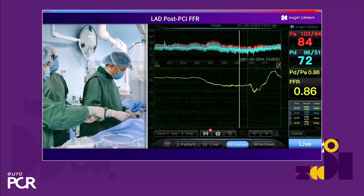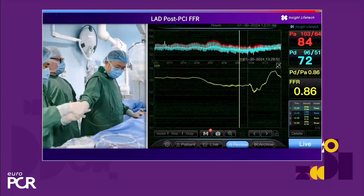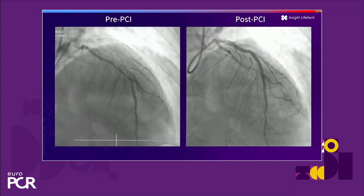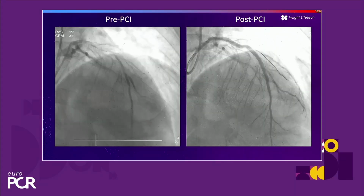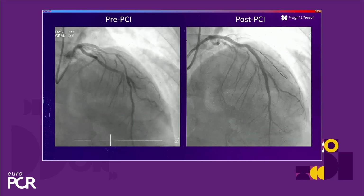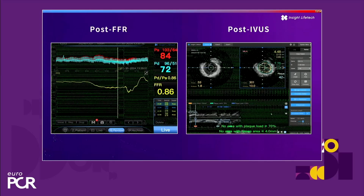I don't know what is your opinion, but maybe we can just finish this procedure. What do you think? Yes, I will finish. Okay, Professor John, we can assess this as a very good result by angiography, but what is even more important, in the beginning there were some discrepancies between physiology assessment with the pullback, because there was almost no gradient.